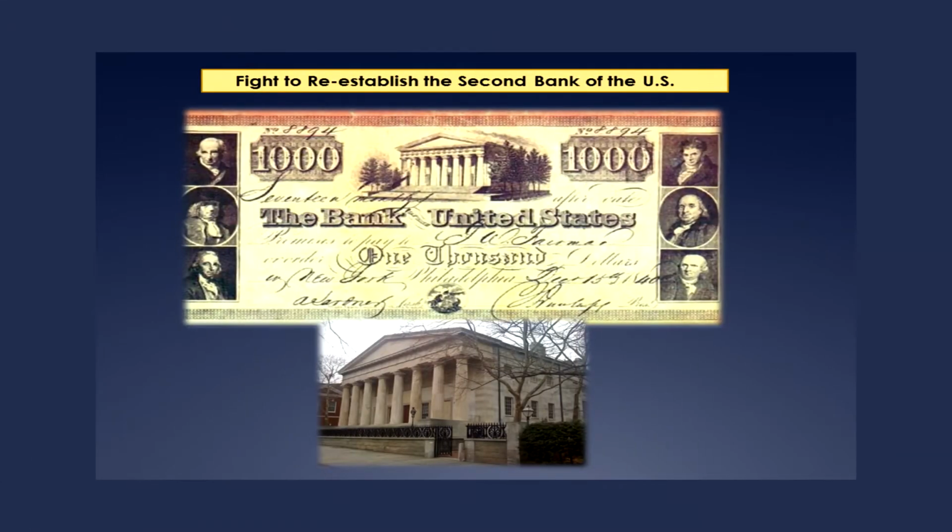And then there was a fight to reestablish the Second Bank of the United States, which generated some of the worst riots that the United States had ever seen. 1841, that's something you might want to Google if you're interested in the Second Bank of the United States. So, this is where we are in 1841.